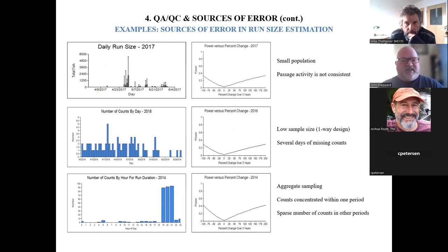And again, it affects the accuracy of your estimates, because the computer is heavily weighting that period of time in which you see all this activity, and it's extrapolating it over the course of the day.